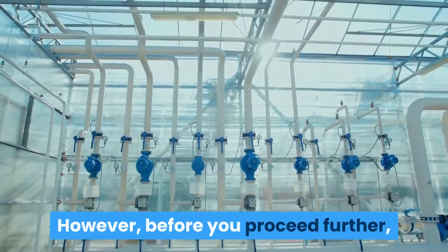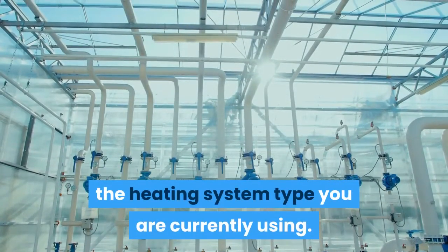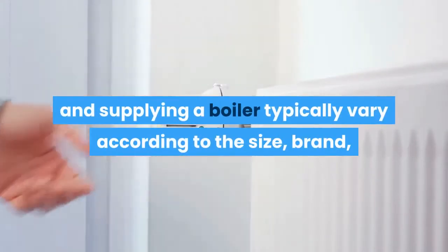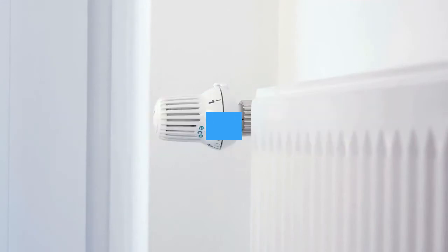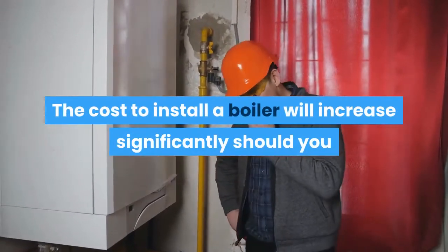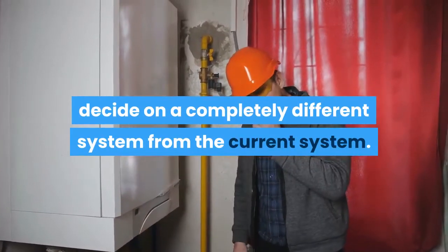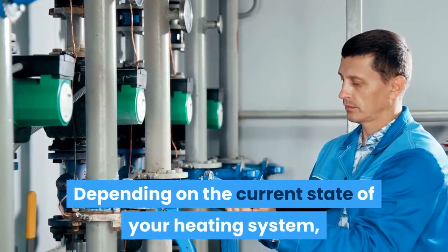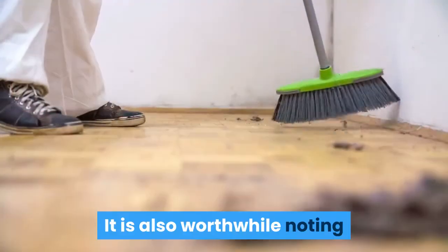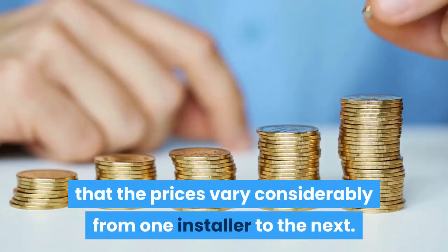However, before you proceed further, it would be in your best interest to check on the heating system type you are currently using. The costs involved in fitting and supplying a boiler typically vary according to the size, brand, and installation cost. The cost to install a boiler will increase significantly should you decide on a completely different system from the current system. Depending on the current state of your heating system, this might or might not be a cost-effective option to choose. It is also worthwhile noting that the prices vary considerably from one installer to the next.